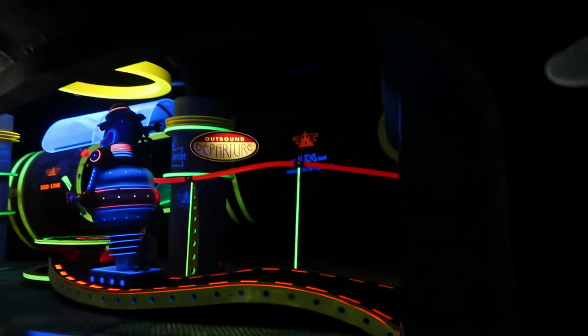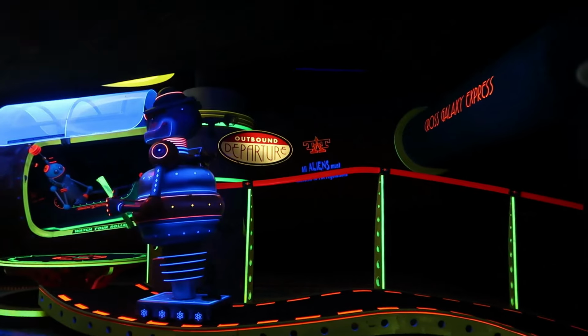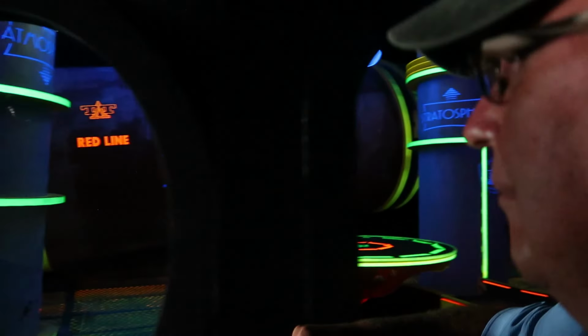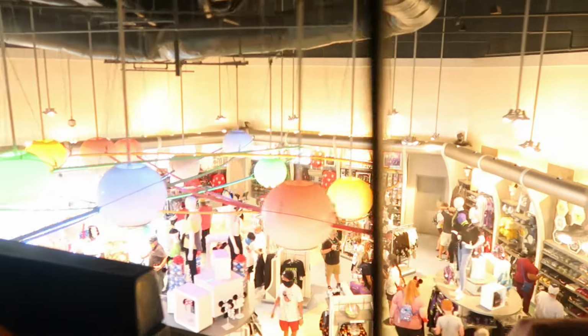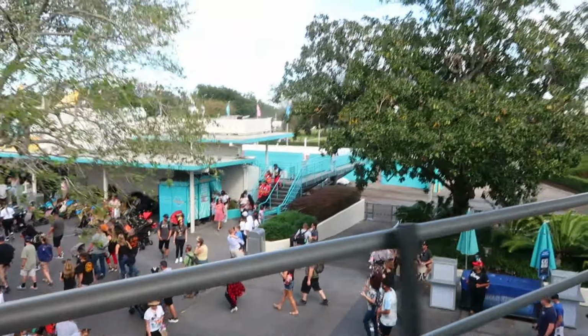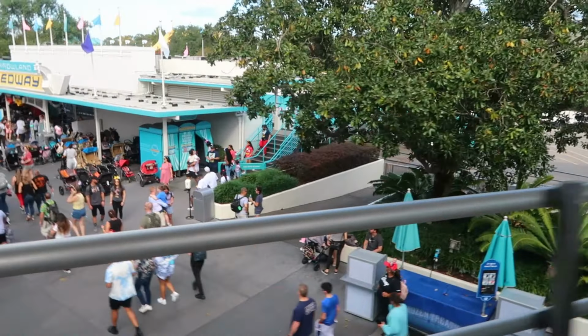Ooh, what's this in here? If your future includes shopping, then you'll want to visit Star Traders, where you'll find the greatest goods from around the galaxy. But we're going across the speedway. At the Tomorrowland Speedway, put the pedal to the metal.